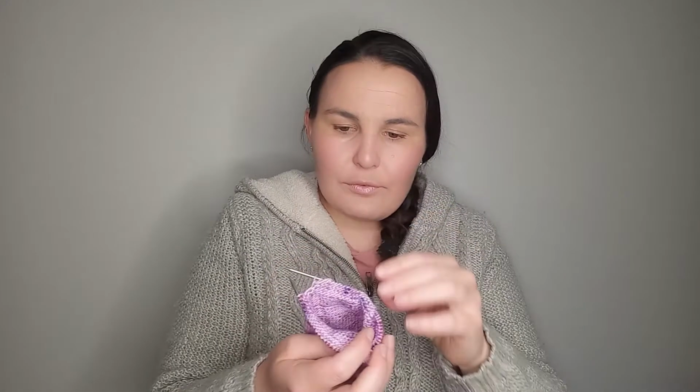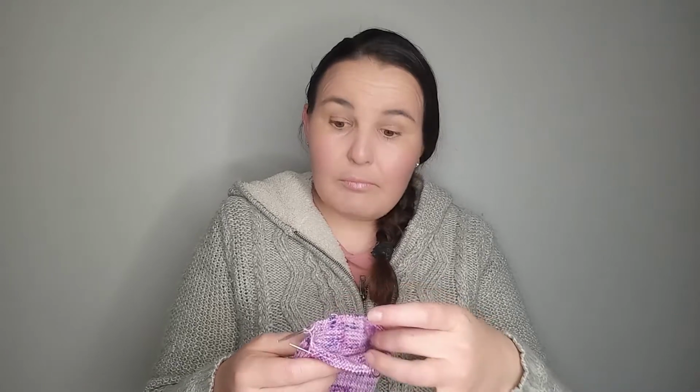Look, I cast it on this morning, because today is day 1, so you have to cast on today. I cast it on this morning, and this is how far I got. It is now 10 to 4 in the afternoon. I cast it on at around 8 o'clock this morning, and I am just about done with my leg. So I think I've got 3 rounds left. Then I'm starting with the heel.